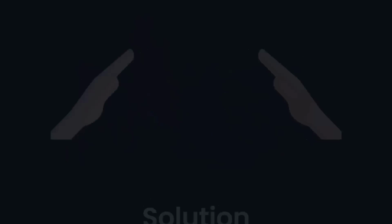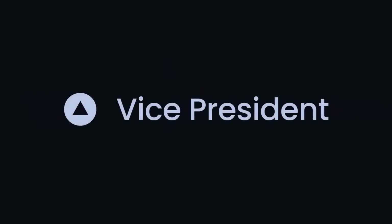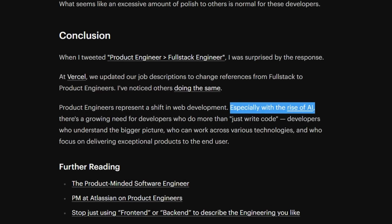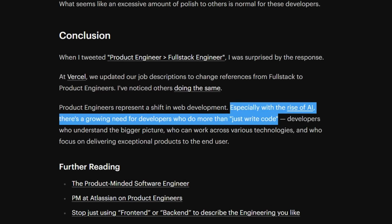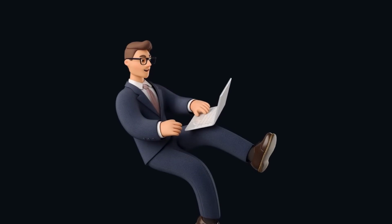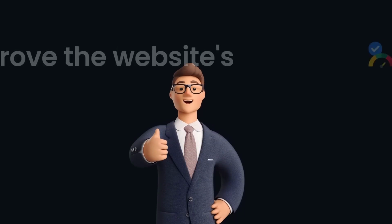See, performance separates the average developer from a great one. It's not about finding a solution, but about finding a great solution. Vercel's vice president, Lee Robinson, says, especially with the rise of AI, there's a growing need for developers who do more than just write code. Developers who understand the bigger picture, who can work across various technologies, and who focus on delivering exceptional products to the end user. So if you need to be that developer, the dev who does more than just write code, one who knows how to write and improve the website's performance and make an impact, this video is for you.